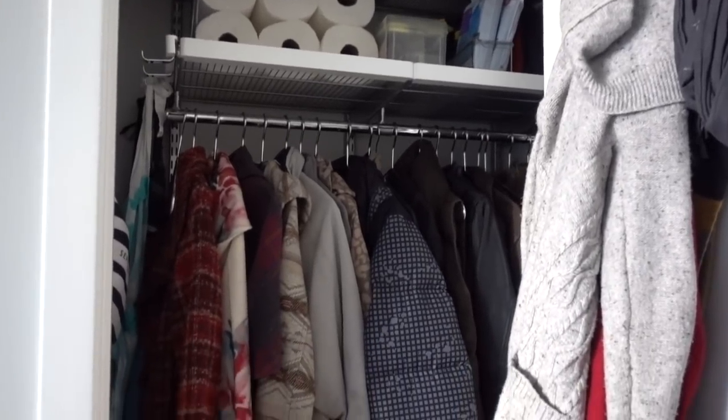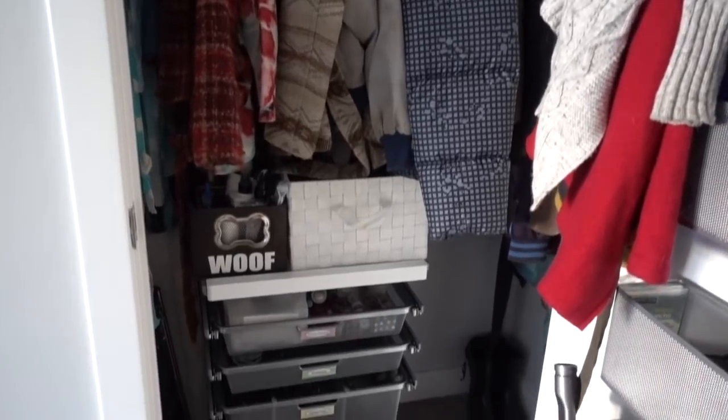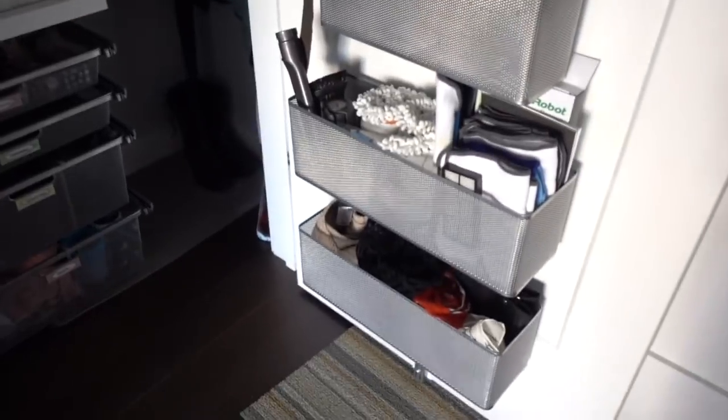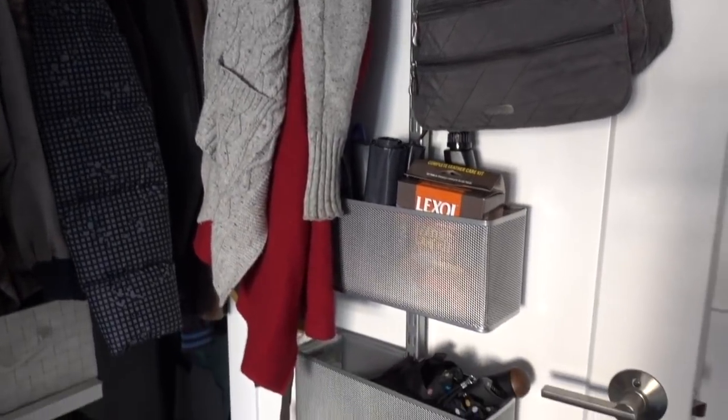I'm going to try not to throw crap in this closet from now on. But, you know, what are you going to do? I think this is going to work, actually. I think we're going to function here. What's a good thumbnail? I don't know.